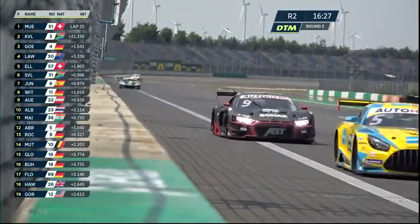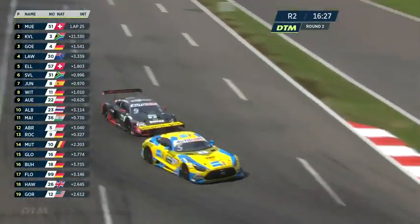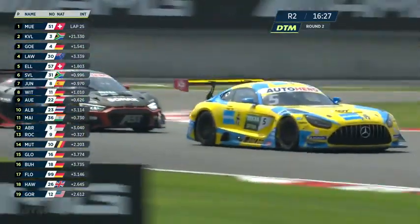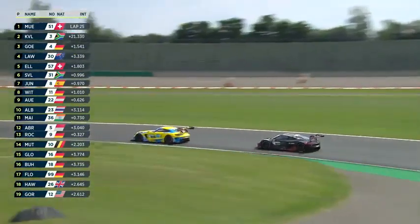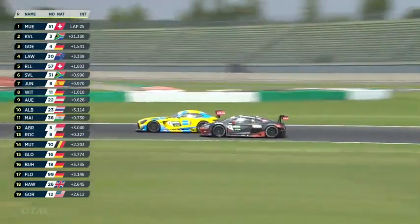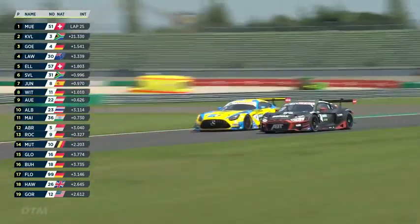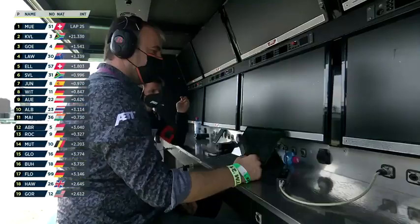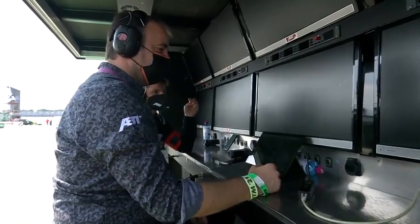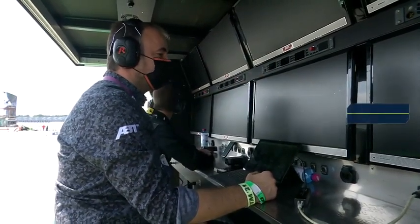Right, Vincent Abril has got the Mercedes lights ablaze underneath his rear wing. And this is where Mike Rockenfeller has got to try and get through. He can't into turn two. So he's probably going to have to wait now until he gets to the end of the lap. Or is he? No, he's not, because there is the opportunity. There is the gap. The Audi draws alongside. And on the outside line, he's going to have to cover it off on the way into the right-hander at turn five, but he's done so. And that's why the man has been a champion in the DTM.